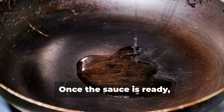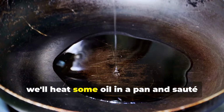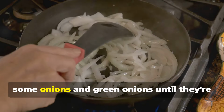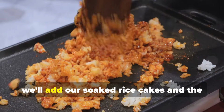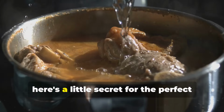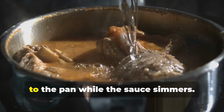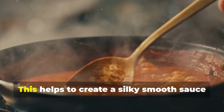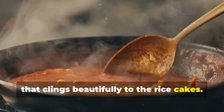Once the sauce is ready, we'll heat some oil in a pan and sauté some onions and green onions until they're fragrant and slightly softened. Then, we'll add our soaked rice cakes and the spicy sauce to the pan. Now here's a little secret for the perfect tteokbokki. Add a splash of water or broth to the pan while the sauce simmers. This helps to create a silky, smooth sauce that clings beautifully to the rice cakes.